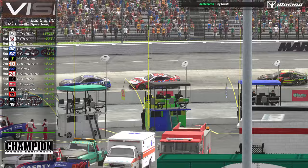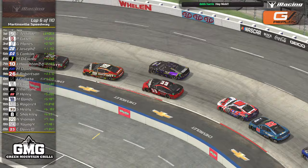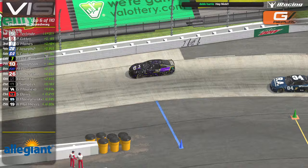Caution is out for the first time, looking at the 52 machine of Jeremy Sumter, who went around in the TWRS Chevrolet, as we'll get a look at the replay to see what happened to him. And here's the replay. It looks like a little bit of contact, possibly, with the 39 machine. Tough break for him as he will go up the track, loop it around. No one else will make contact with him. So crisis averted, but still not the best start for this number machine of Jeremy Sumter.